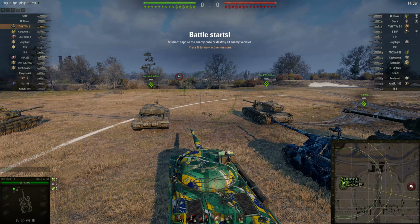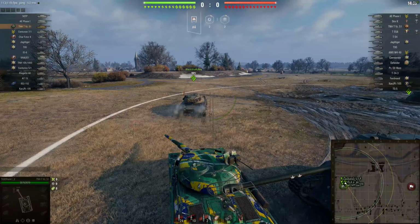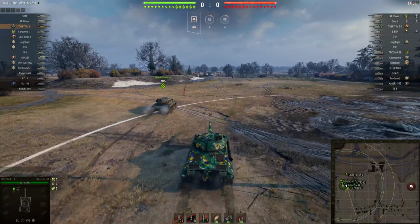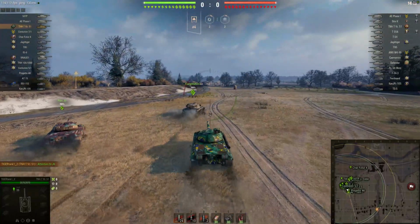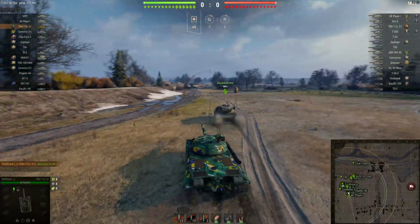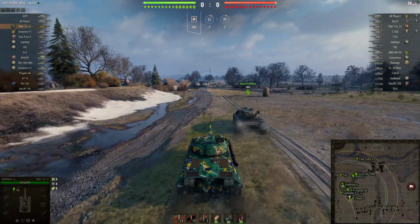Okay, so the gameplay I've chosen today is on the map Studzianski, which is a Polish map, and we're playing against a couple of tier 9 vehicles, but the majority of the vehicles are tier 8s. So this is a great game for us because we have enough hit points with the tier 8s and the tier 9s, and we are not facing tier 10s. So this should be a really good game.